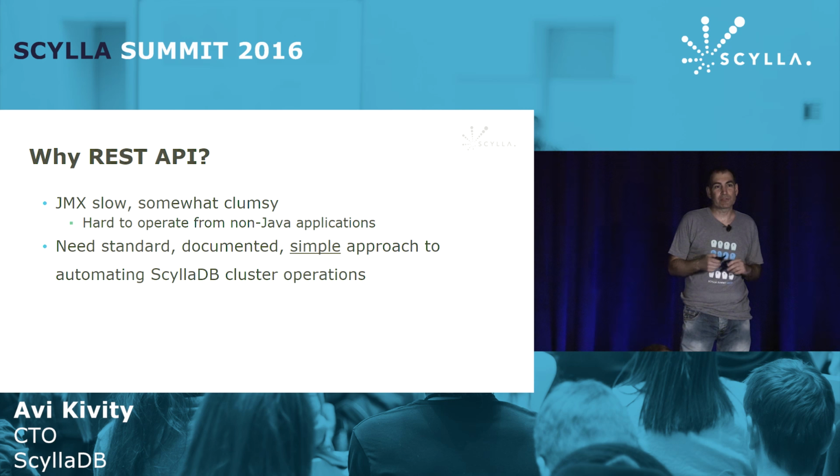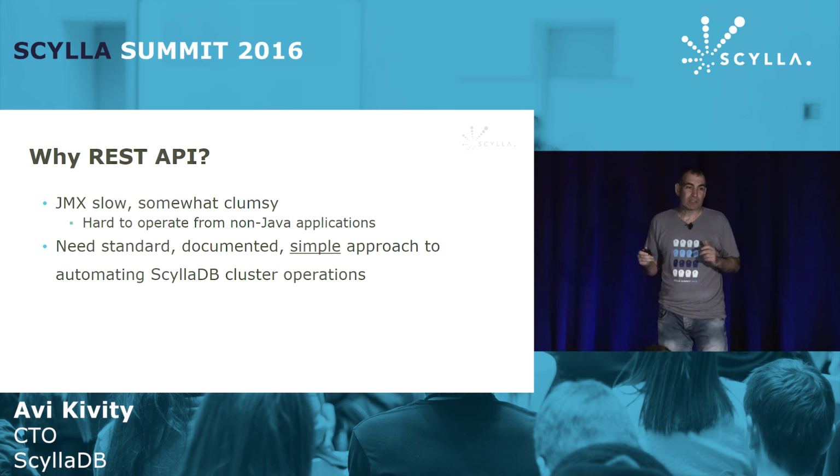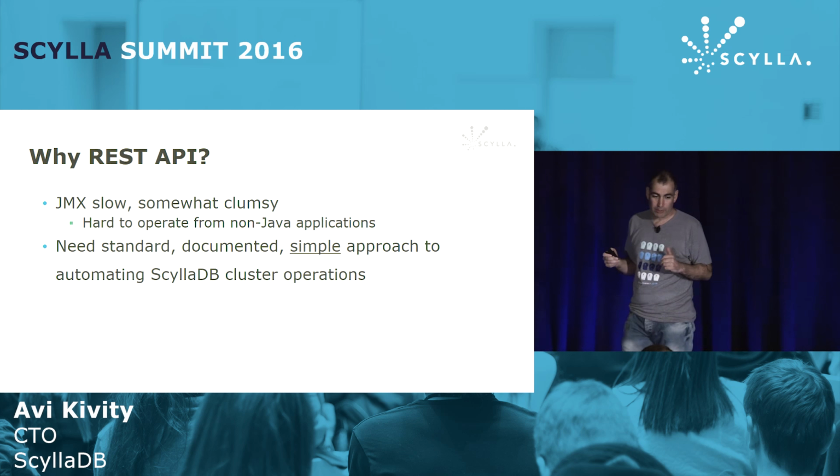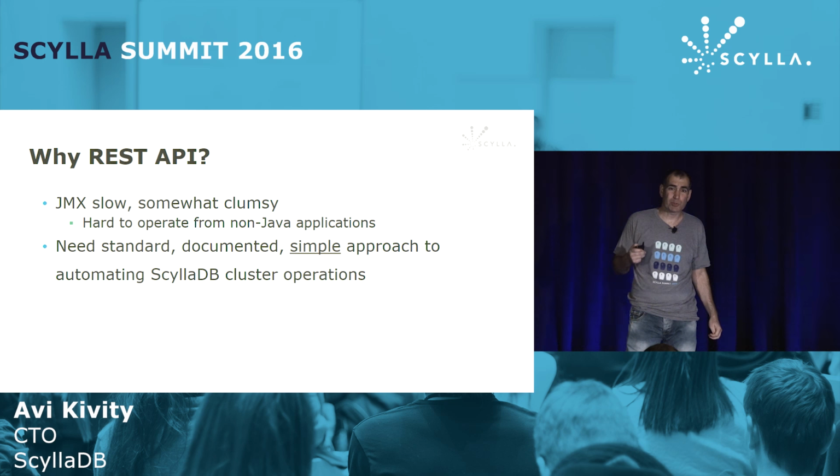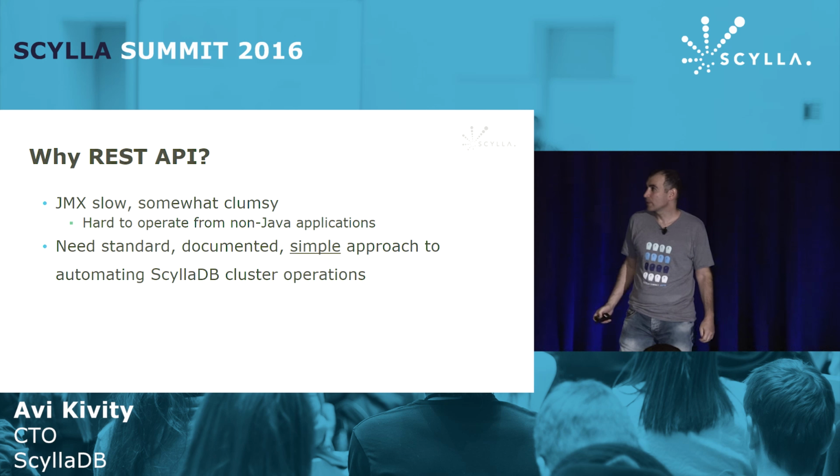So we're moving to the standard, which is a REST API. You already have a REST API, but it doesn't have formal support, so it's not completely documented, and it might change a little bit. So in the coming releases, we'll need to introduce formal support for the REST API.